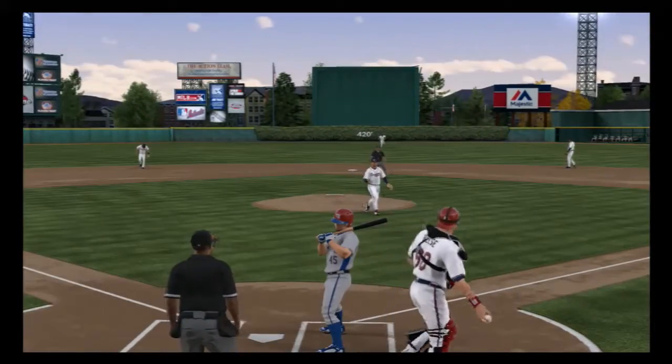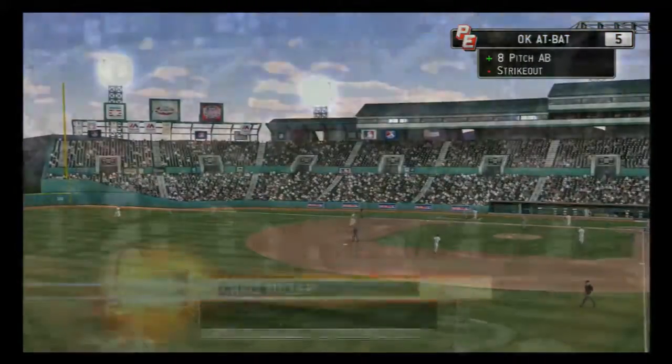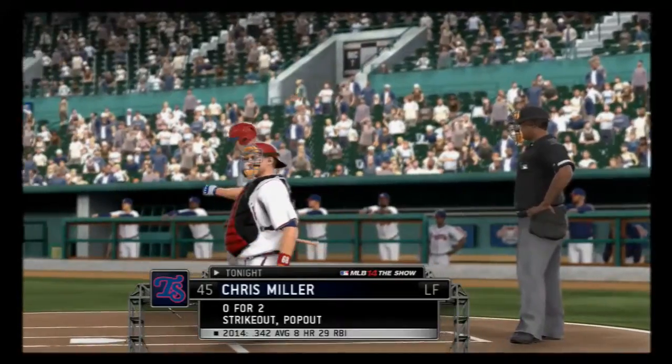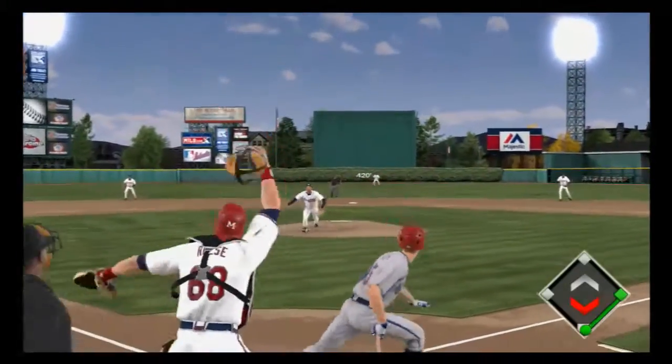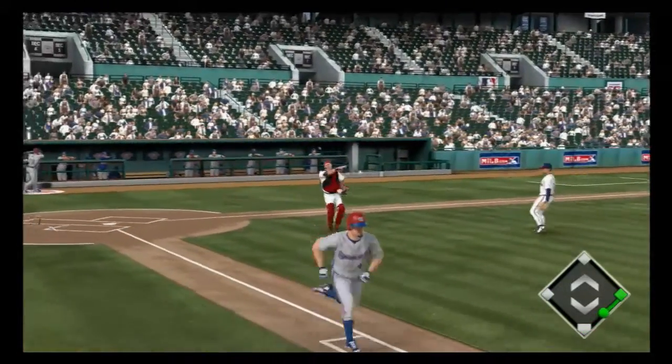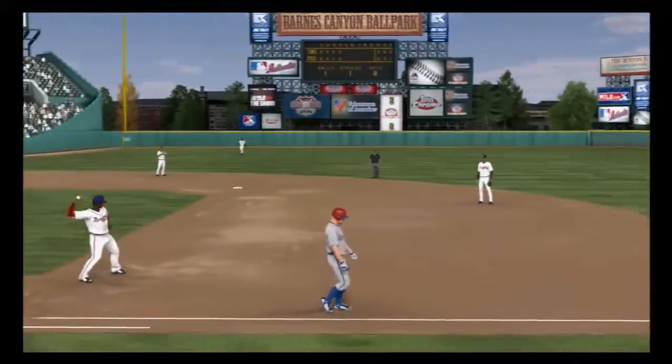On the 8th pitch of the at-bat is the one that finally does it as he wears him down. Chris Miller will stand in for the 3rd time. Now a swing and a softly hit ground ball. And the 5th inning will start with a ground out, 1 away.